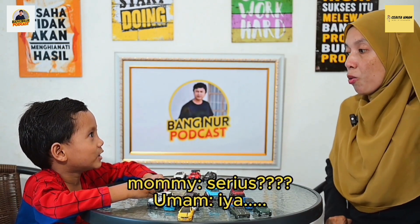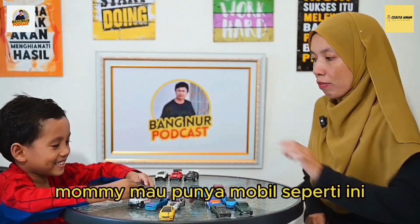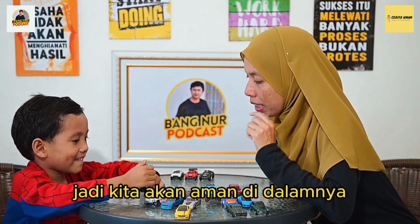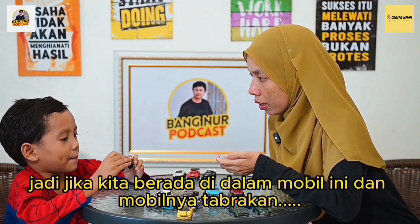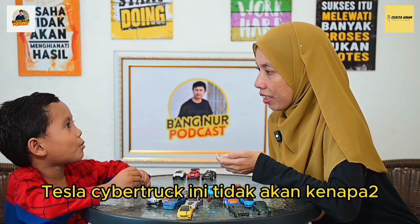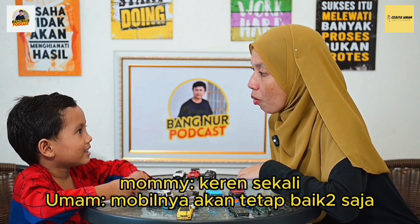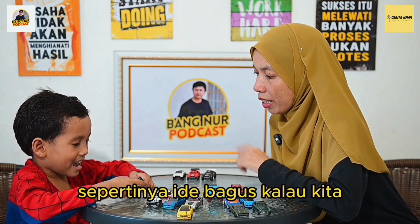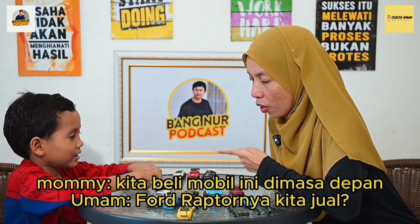Seriously? Yes. Oh, that's going to be my dream car. I want to have this type of car, so we're going to be super safe inside. So it will survive. When we crash in this type of car, the Tesla Cybertruck won't even get broken. That's super cool. And stay fixed. Oh, okay. I think it's a good idea that we buy this car in the future.